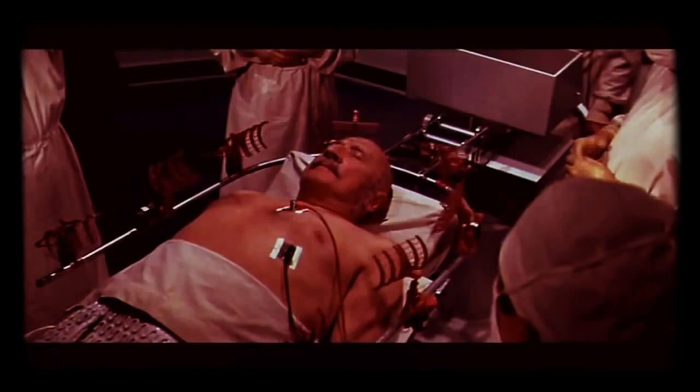Today, as our devices get smaller and smaller, Fantastic Voyage is beginning to look like prophecy. The kind of thing that can change lives.